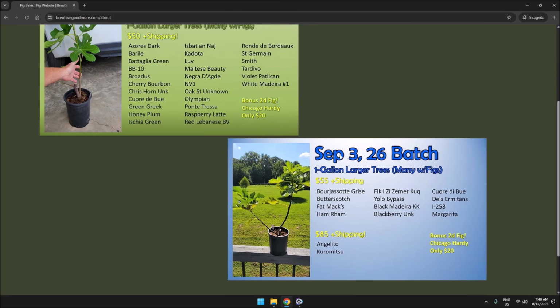So then you go down here to the second batch on September 3rd. You can see that they're in the 1 gallon containers here, just like the other one. But these particular ones are $55 plus shipping. In fact, I have all of these right now. It's just that they're separated a little bit by the more desired types of figs that are kind of hard to get. A lot of people love, like the I-258, the Margarita, the Blackberry Unknown, the Black Madeira, KK, all that. And these are a little bit more premium figs, but it's only $5 more, man. You know what I mean?